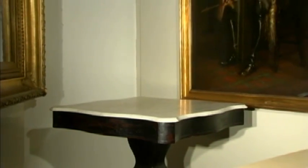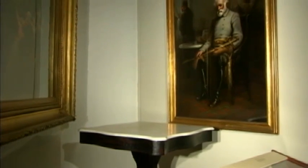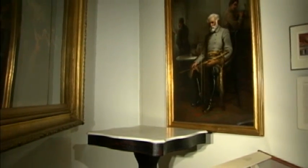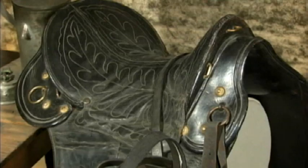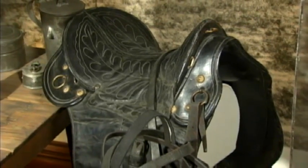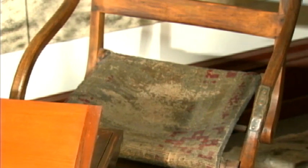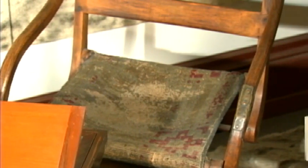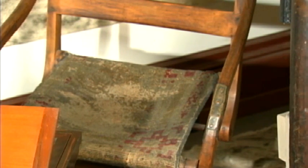And here's the marble tabletop where on April 9, 1865, General Robert E. Lee surrendered the Army of Northern Virginia to General Ulysses S. Grant. Also on display is this saddle and bridle reportedly used by General Grant during the war. And here's a chair used by General Hooker during the Atlanta campaign. The left arm has been damaged by a bullet and repaired in the field with a piece of iron.